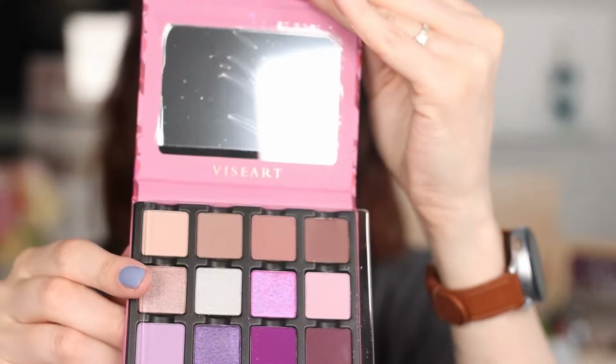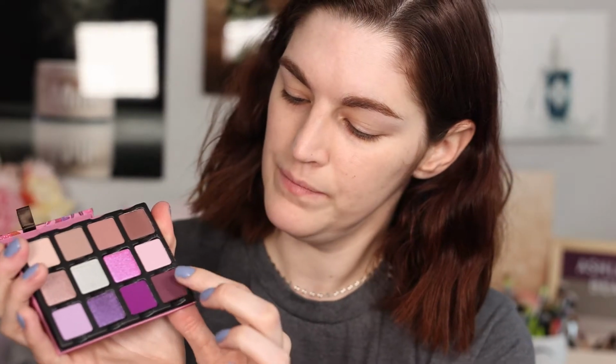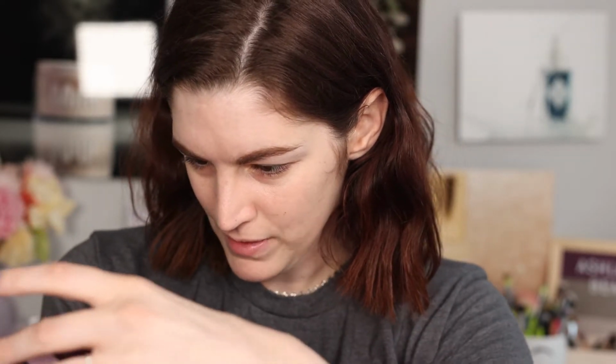It looks so incredibly gorgeous. We're gonna try this on today. I may do a couple of different looks with it. It just depends on where this little palette leads us, but I love how petite it is, but it's still got plenty of shadow, plenty to choose from. Ooh, that one is a little bit broken. Looks like it's about to pop out of the pan, so I'm gonna be careful with that shade.